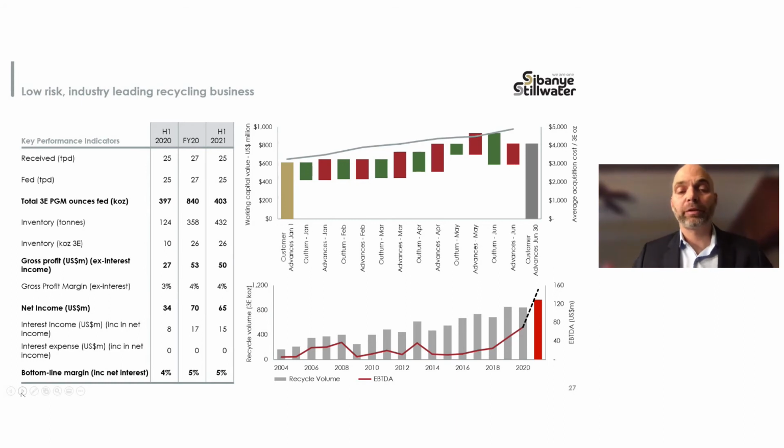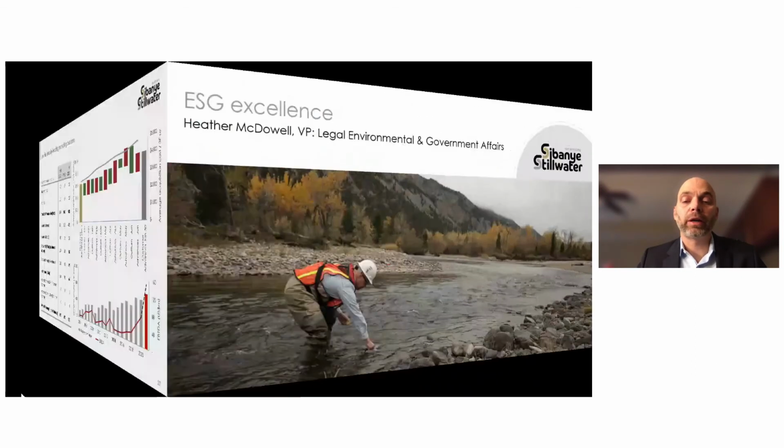Overall, the recycling business has generated bottom line earnings of $65 million at the end of the half year, which implies a net income of well over $100 million for the full year ahead. Although this represents a margin of approximately 5%, our ability to turn these advances over 4 times per year results in an annualized return of greater than 20% and the aforementioned return on capital employed in US dollars of about 11%.